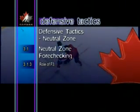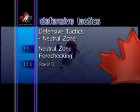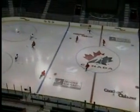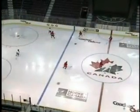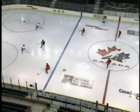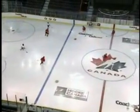Role of F3. Players assuming the role of F3 in the neutral zone are responsible for staying between the puck and their own net. Now, depending on the system that the defensive team is playing, F3 should be positioned either in the middle lane for support or in the wide lane to take away the outside option.